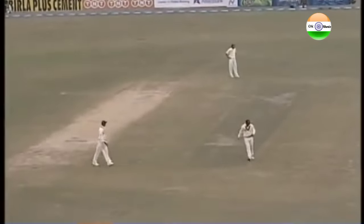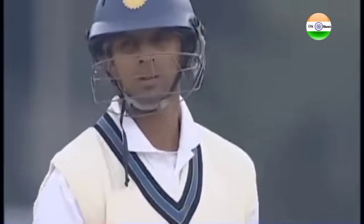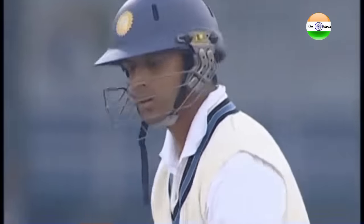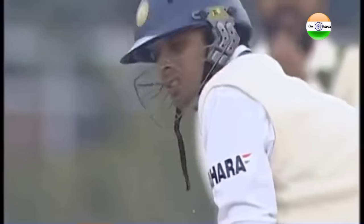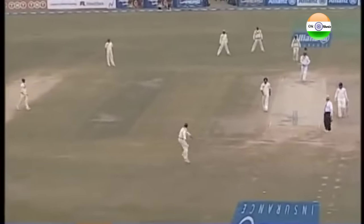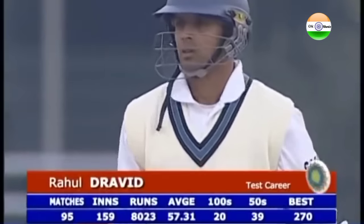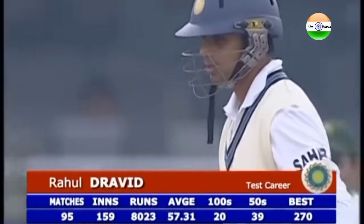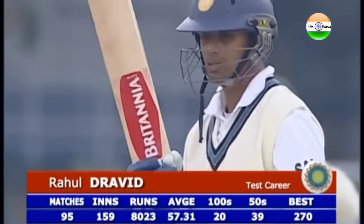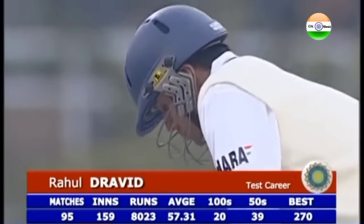Couple of runs that Rahul Dravid got through the offside took him to 8,000 runs for India. That's a lot of runs. Don't worry about those other 23 runs. He has scored 8,000 runs for India. He has scored 8,023 test runs. But those 23 runs that you see above the 8,000 was when Australia played against that World 11. You'll forget those.